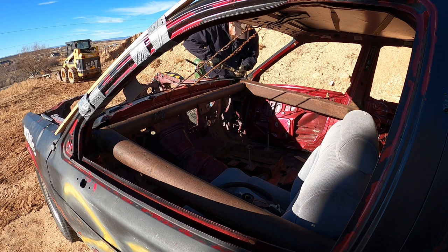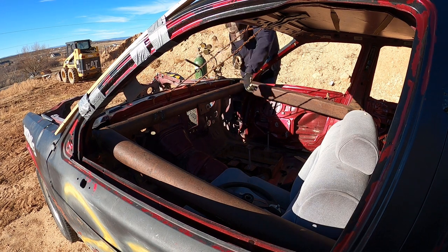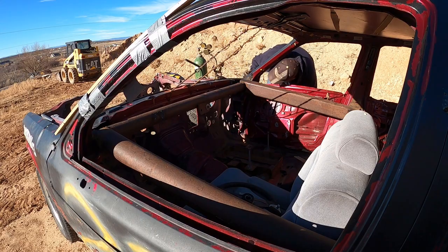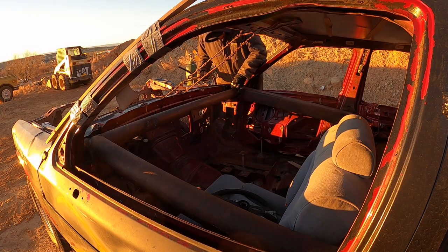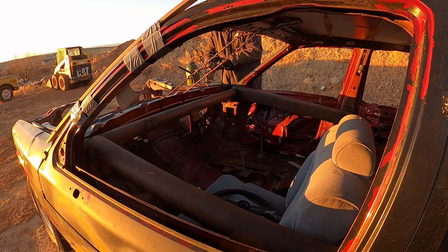I think I'm running out of gas. That'll do for the inside of it for now. Alrighty, now I'm going to take this weld off from the top of this door bar on this side. I should do that.